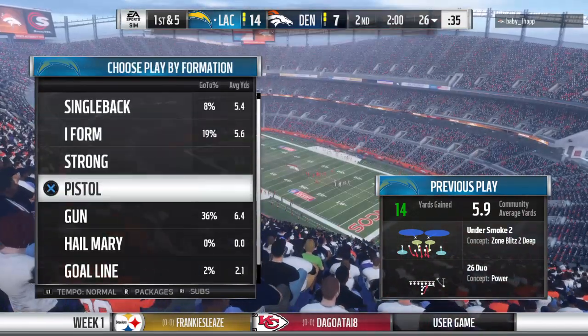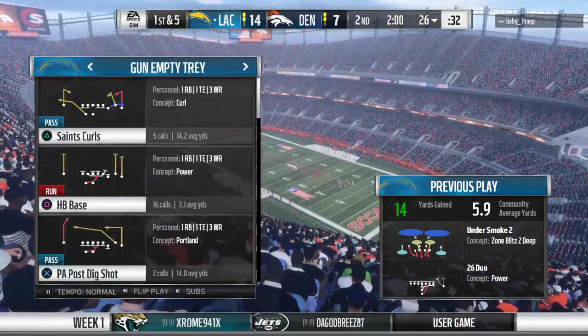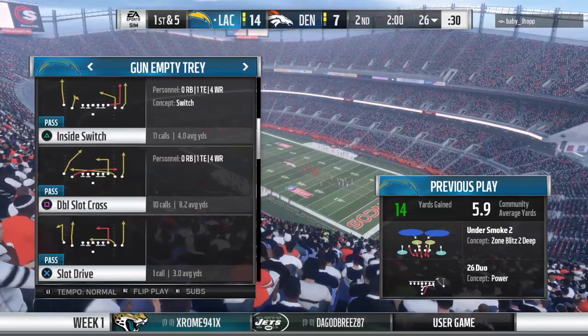Two minutes to go here in the first half. Back to Denver right after this.